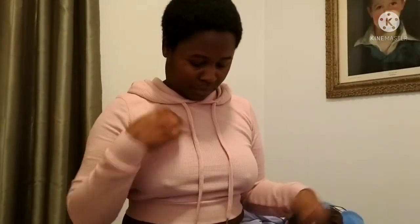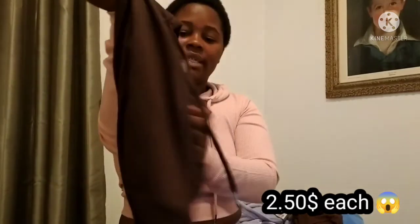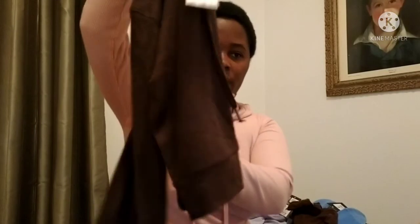Okay, so I got two of these. I got this brown one, and then I got this pink one. The brown one I got in a size medium, and the pink one I got in a size large, and it's a crop top, you can see, and it has a hoodie. I like the long arms, and they're also puffed. Can't wait to try the brown one on as well. So there you go. I'm trying to be really quick.